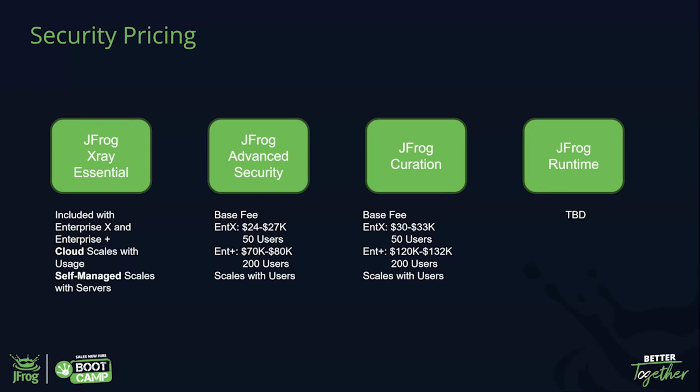But the base fees range a little bit depending on which version you're buying. For Enterprise X, it's in the mid $20,000 range for 50 users, which come standard with the base package. The Enterprise Plus side has a base fee of $70K to $80K. This includes 200 users. You'll notice that this is more users in Advanced Security than the Enterprise X side. This is why it is more expensive.